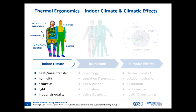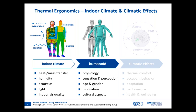This concerns the heat and mass transfer between environment and body, sensible and latent heat transfer, as well as acoustics, light, and air quality. Heat and mass transfer takes place by natural or forced convection, long and shortwave radiation, and heat conduction. These heat transfer mechanisms can be measured or calculated, which can be done at different scales and levels of detail. For example, for a long-term assessment, empirical heat transfer coefficient models for individual body parts may be reasonable, whereas for a detailed analysis, advanced computational fluid dynamics simulations may be the method of choice. The same applies for measurements. Here, the spectrum ranges from small climate sensors to advanced laser-based air velocity measurements, for example.